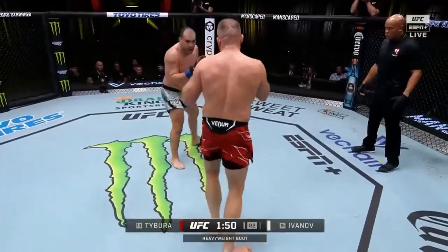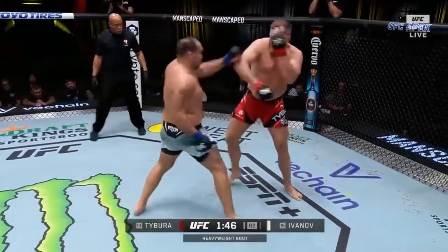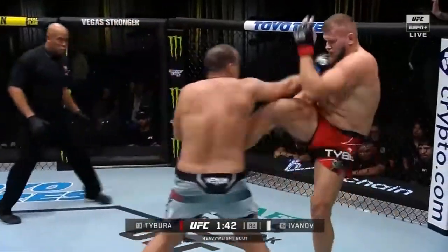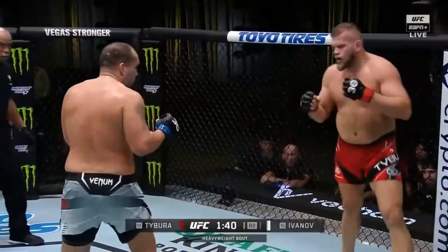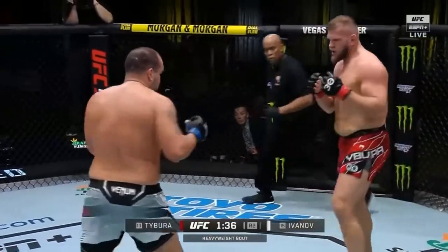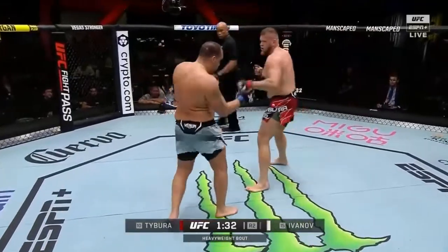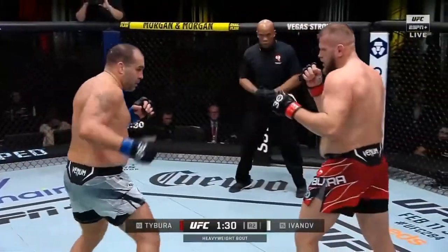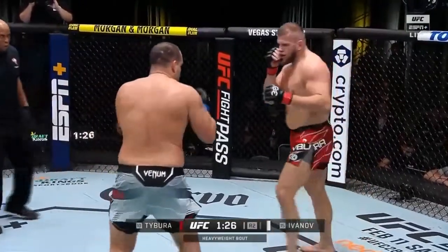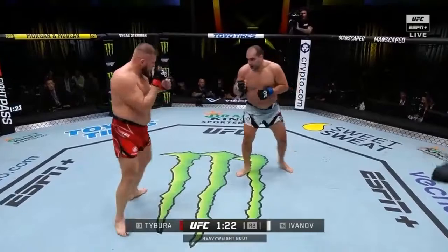And now they're trying to load up a little bit more as the fight's progressing. Blagoy's just sitting down on everything. He's not taking a backward step. Again, he's trying to squeeze Tybura back against the cage, limit his ability to get out of the pocket, like you're saying, Michael. Ivanov has drastically improved. The hand speed, as he said coming into this. I did see an improvement in his last fight, but that has continued. And he's willing to eat these jabs all day long.